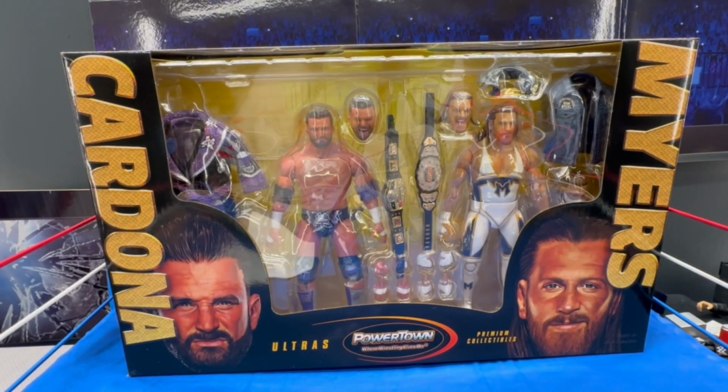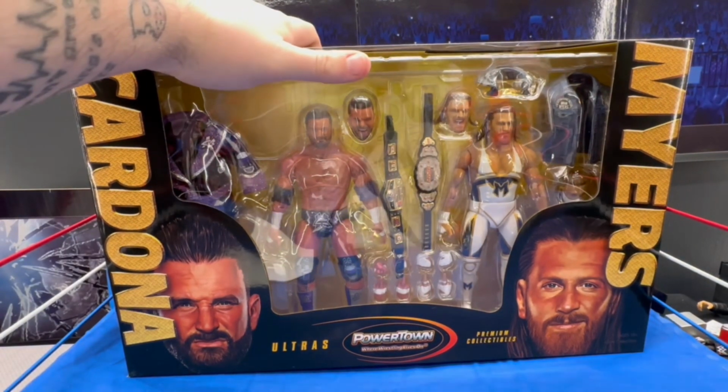I'm going to be completely honest with you. That was a big selling point for me because I just love that belt. And I do have a Forbidden Figurines custom of that belt, and I love it. It's amazing. But this is an official release of it, and I wanted it because of that belt. But I think these figures look good. I am a fan of both of these guys. I do like Matt Cardona. I do like Brian Myers. So yeah, let's go ahead and crack these out of the packaging. I am super excited. Let's go ahead and do it.